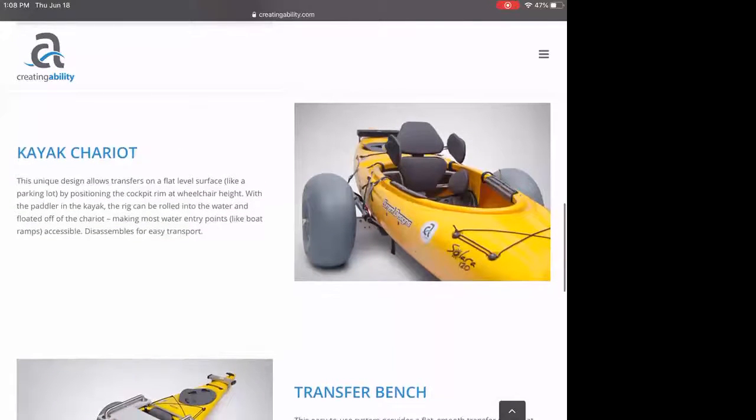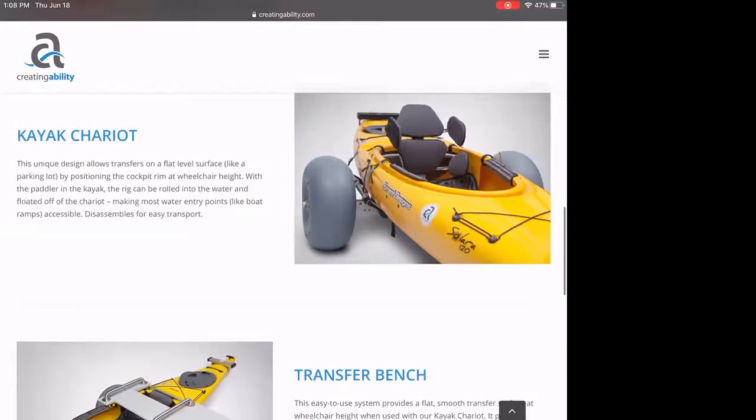Oh, and this I wanted to show you guys. I thought was really, really cool. This is called the Kayak Chariot. And what it does is it connects to the bottom of the kayak. And for folks that use a wheelchair, it may be harder to transfer themselves out while they're in the water, it's kind of unstable. So what you can do is this attaches to the kayak. It almost acts like a trailer. And so what you could do is you can transfer from your wheelchair.